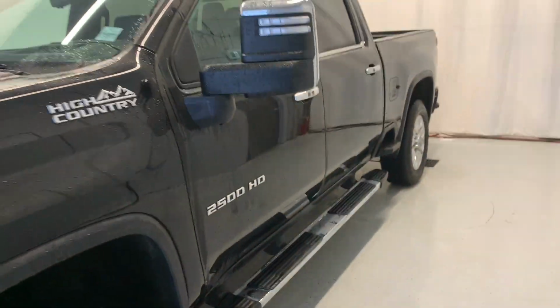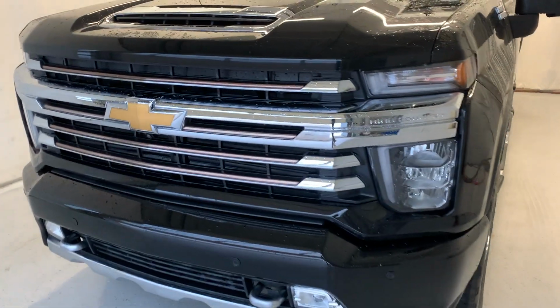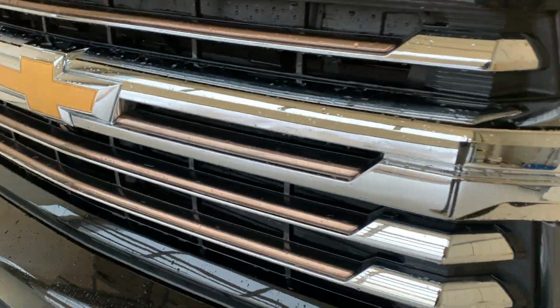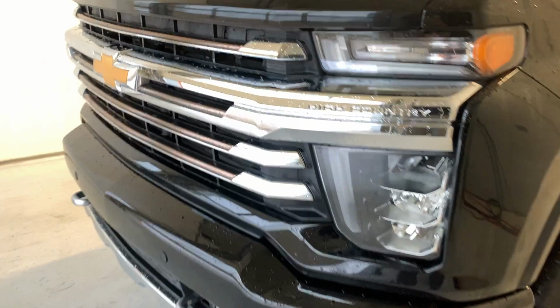We do have a sleek black color for the exterior with some chrome accenting all throughout. Up front, you'll find LED headlights in addition to LED fog lights down below. We do have these tow loops on either side in the front grille. Parking sensors paint matched all along the front bumper as well. So we do have a two-tone chrome for the front grille. So we have the normal chrome and then the more bronze gold color for the High Country package, which I think is a really nice touch.